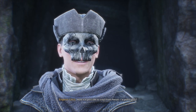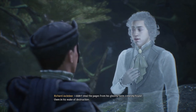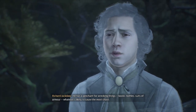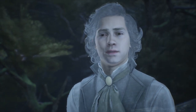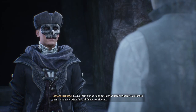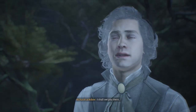How is it possible to steal from Peeves? A poltergeist? I didn't steal the pages from his ghostly form. I merely found them in his wake of destruction. He has a penchant for wrecking things. Books, bottles, suits of armor. Whatever's likely to cause the most chaos. Found them on the floor outside the library where he discarded them. Not my luckiest find, all things considered. Thank you. I need to find those pages to help a friend. I shall see you there.